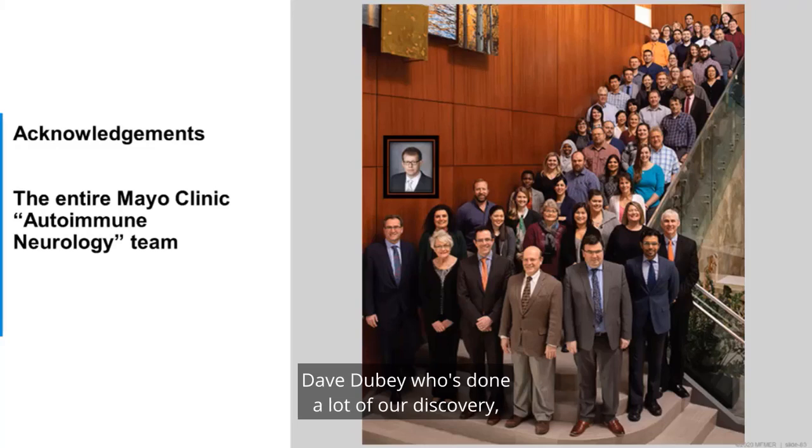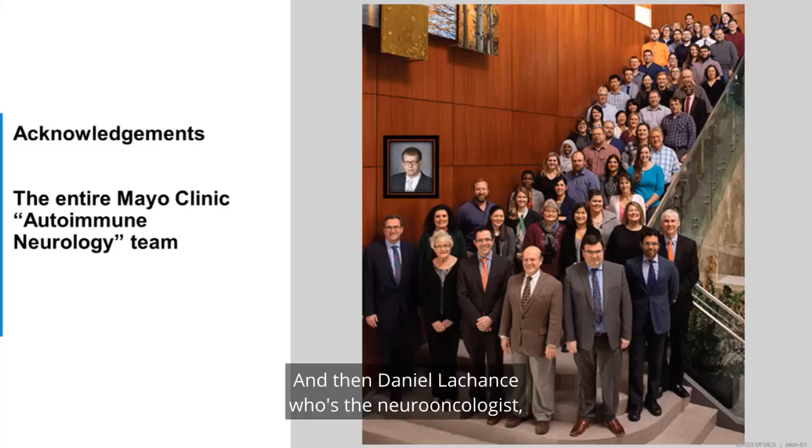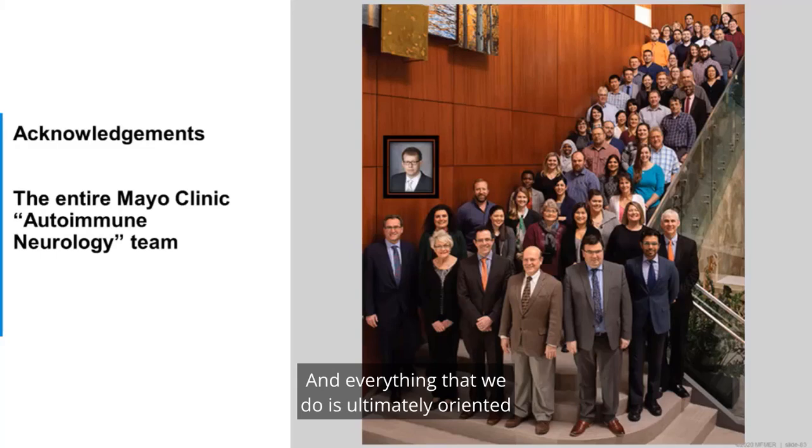Divyanshu Dubey, who's done a lot of our discovery, and he with Chris Klein really are focused on our peripheral nerve and muscle evaluations, which we are really building, and we hope to have the premier muscle and peripheral nerve evaluation soon. And then Dana Chance, who's a neuro-oncologist and is very much involved in a lot of the oncological aspects of the work we do. And then we've got this very big and growing development and clinical service laboratory. And we're very lucky to work with people that feel very passionate with the concept that the patient comes first, and everything that we do is ultimately oriented towards helping you make the right diagnosis and getting your patient as well as they can be. So thank you very much.